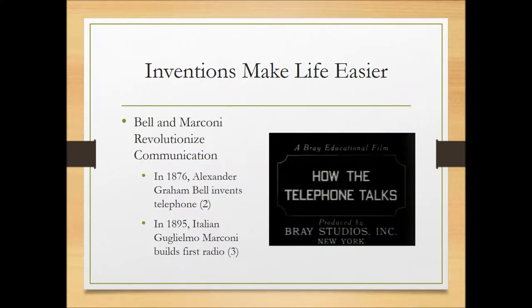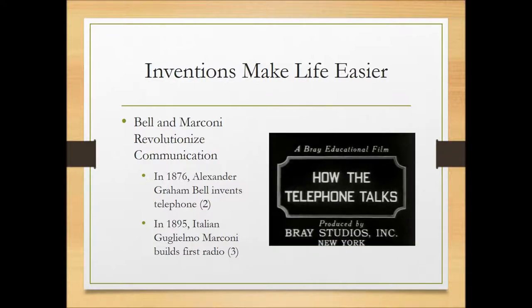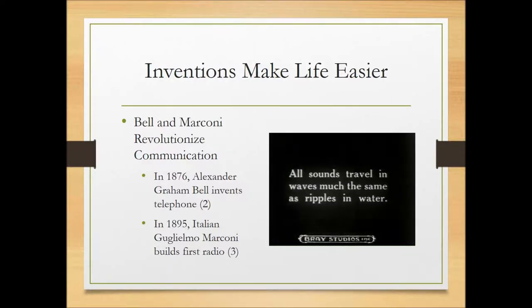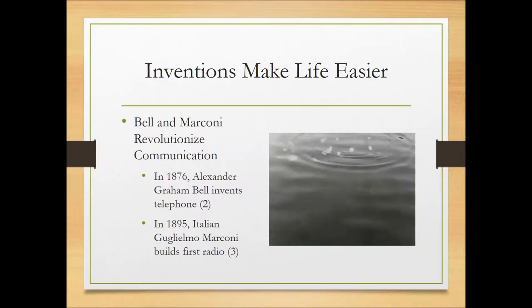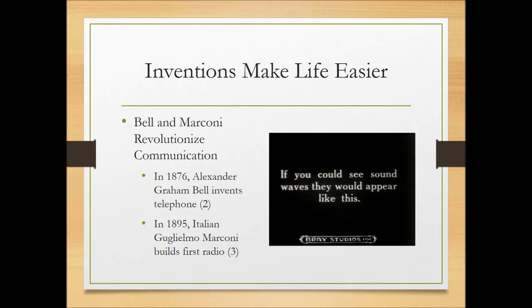Next one I want to show you is the telephone. Alexander Graham Bell in 1876 invented the telephone. And in this little informative looped video that I've got for you, we're going to see how it works. Now, this is quite incredible. You see, decades prior, I believe it was 1832, Samuel F.P. Morse, an American inventor, had developed the telegraph.